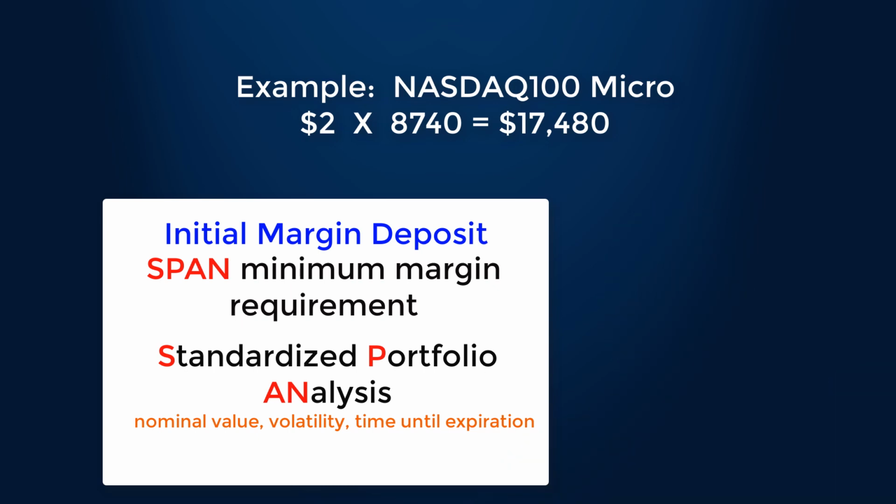Now, another thing you need to understand about SPAN is the SPAN minimum margin requirement is the minimum amount any broker has to require to allow a customer to trade that contract. Some brokers, at their own discretion, are allowed to increase the amount above a SPAN minimum margin. For this reason, most traders, including myself, prefer to find a broker who agrees that they will only charge or require the SPAN minimum margin requirements.